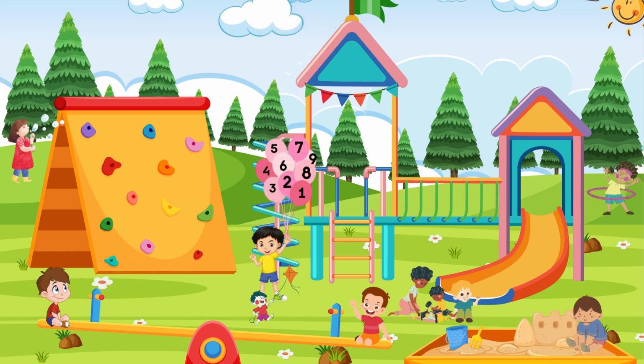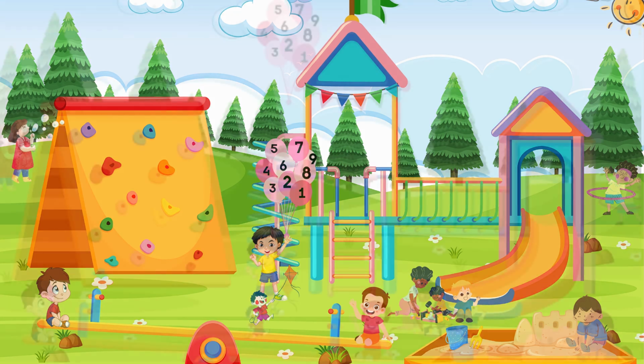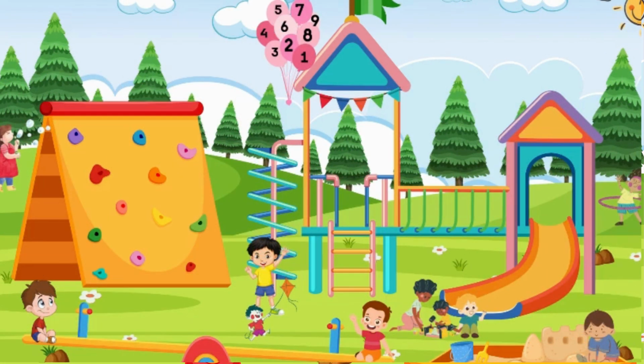Oh, our friend has more balloons now. Let's count together. 1, 2, 3, 4, 5, 6, 7, 8, 9. 9 balloons. Exactly! 9 balloons it is. And up they go. Now, how many balloons are there in the sky? 1, 2, 3, 4, 5, 6, 7, 8, 9. 9 balloons are there in the sky. Exactly! 9 balloons it is.